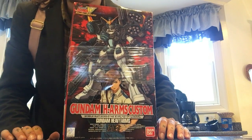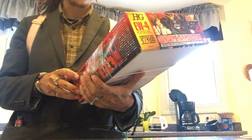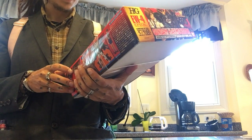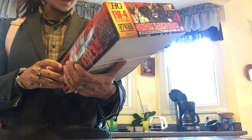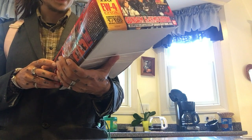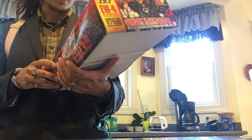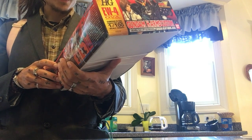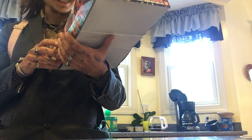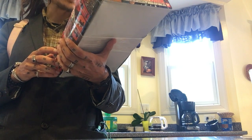Heavy Arms. Gundam H Arms Custom. Gundam Heavy Arms Mobile Suit XXXG-01H2. Model number. Pilot Troa Barton, height 16.7 meters, weight 8.2 tons, material Gundanium alloy, generator output 3,190 kilowatt, thruster general output 73,750 kilograms, armaments Vulcan times 2, machine cannon times 2, micro missile times 52, homing missile times 36, double Gatling gun times 2, Gatling cannon times 4. Bandai 1997, made in Japan.